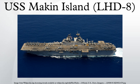Design and construction: Makin Island is the eighth ship of the Wasp-class, but she features noteworthy technological advances. Changes from the previous LHD design include gas turbine main propulsion engines, all-electric auxiliaries, an advanced machinery control system including throttle control from the bridge, water mist fire protection systems, and the Navy's most advanced command and control and combat systems equipment.